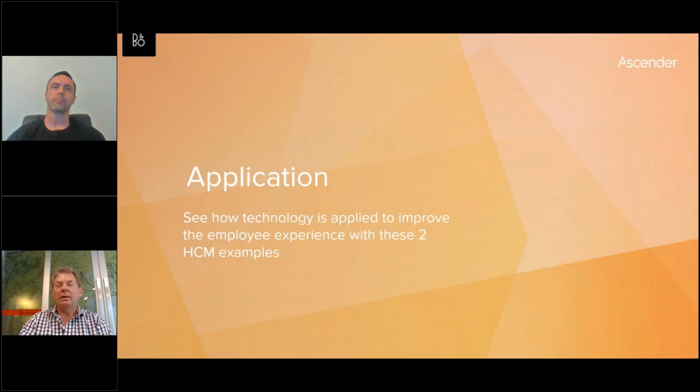Okay. There are multiple examples that we could use of how technology has impacted employees within organisations. I'm going to just touch on two well-known and well-used ones: performance management and learning management, just as examples. I'm going to use them primarily because most people on the call will have had experience in these. I don't want to use something that no one's had experience of.